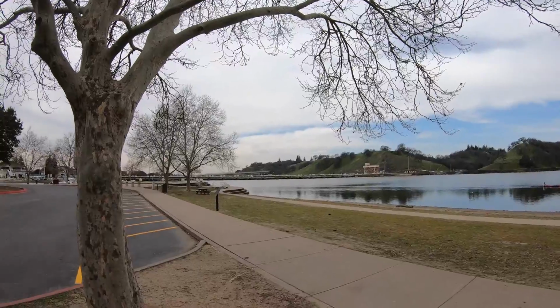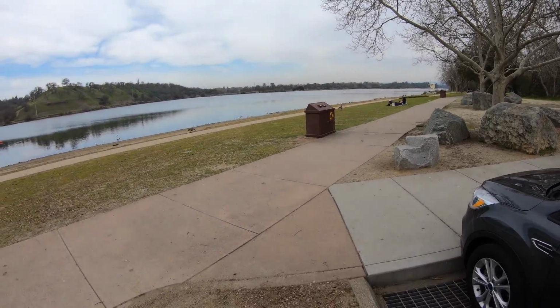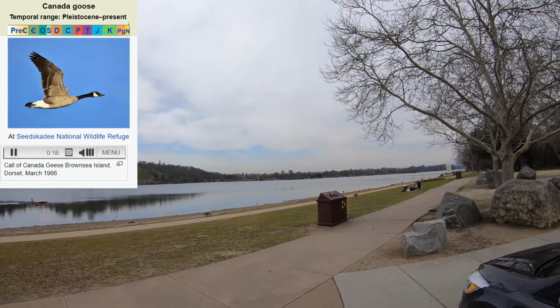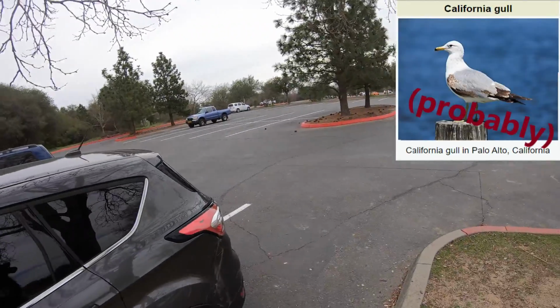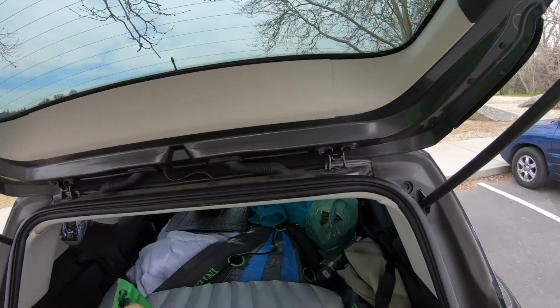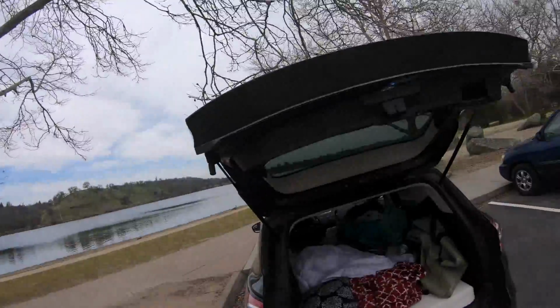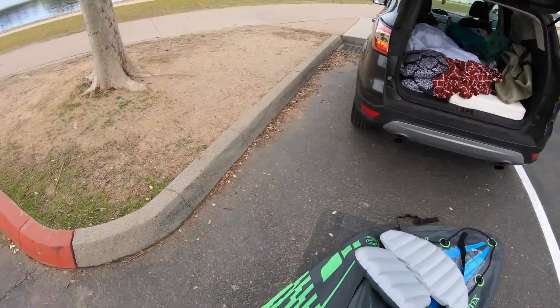Okay. Alright. Lake Natoma. If you see the birds right there, that's the Canadian goose that we get a lot of. And then behind them is, well, some species of seagull. So I'm gonna try to rush you guys watching at home through this process.